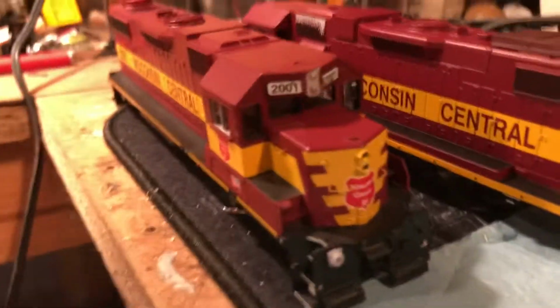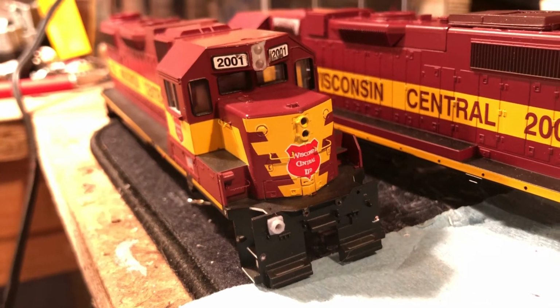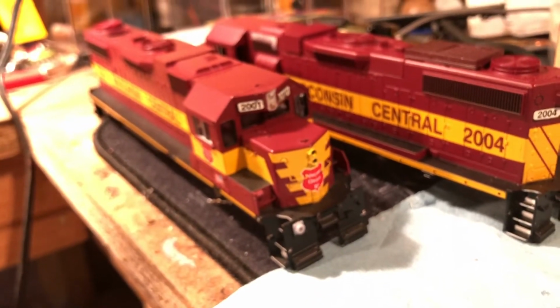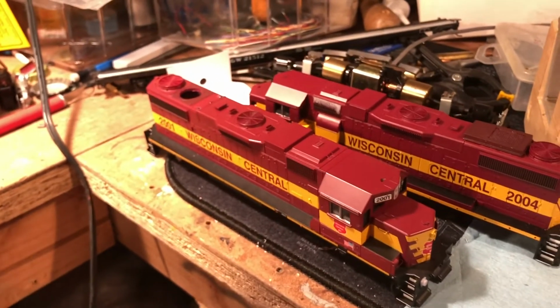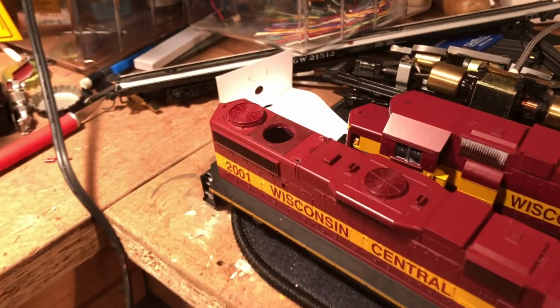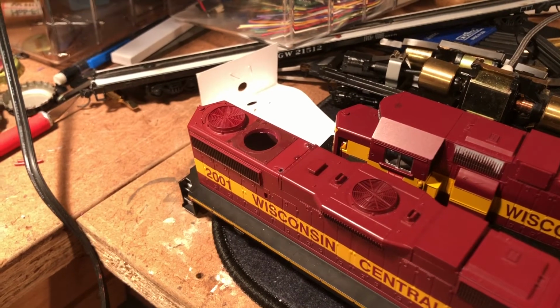We're doing the nose headlight on these. We got one ditch light on, I lost the other one, but I've got a few more. We're gonna do front and rear ditch lights on this and hopefully make them flash. We're putting TCS WOW Sound in this 2001 here. That's why I got the radiator fan drilled out.